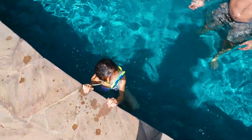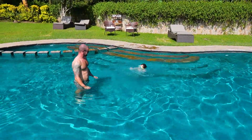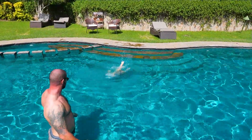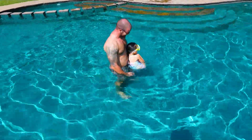Malia, show me one trick and then I'll go. I need to go to the shallow first. Okay, let's go. Now squish. Can you do it 2 times without stopping? She did. Whoa! Nice. All right, I'll leave you guys to it.